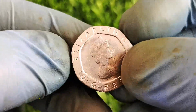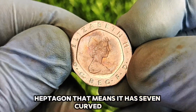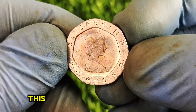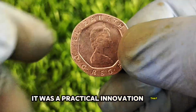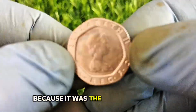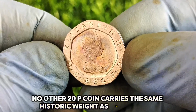The 20p is one of the few coins globally designed as an equilateral curved heptagon. That means it has 7 curved sides, making it easy to identify by touch, convenient for machines, and highly distinctive. This choice of design wasn't just for aesthetics. It was a practical innovation that set the coin apart. Collectors and historians often mark 1982 as a milestone because it was the inaugural year of the 20p. No other 20p coin carries the same historic weight as the original.